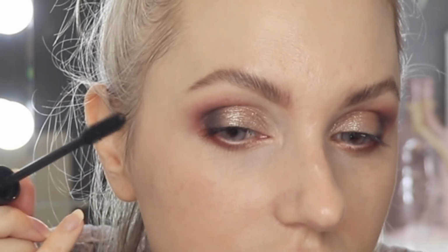Now I'm going to zoom you in here if you can see what's happened on my lash. This is full of little clumps and it will go onto the lash.